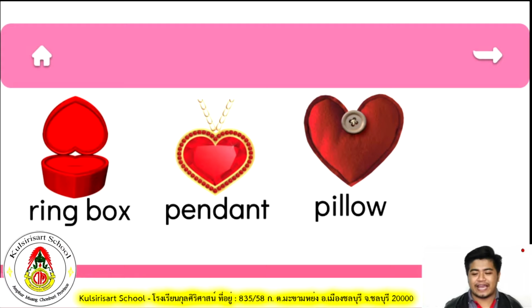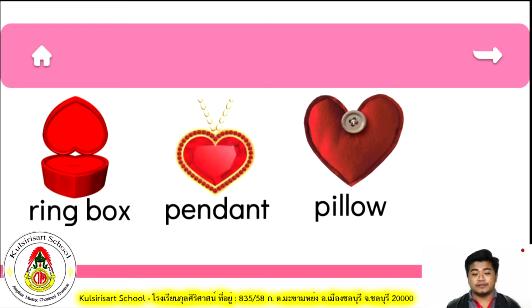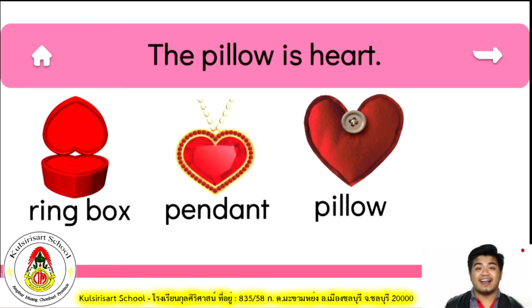Okay. All right. We say, the pendant is heart. Oh, come on, I can't hear you, okay? Speak louder, come on. The pendant is heart. That's better. Way to go. You're very good. Okay. The next one is pillow, of course. We say the pillow is heart. Very good. Say it louder, please. The pillow is heart.